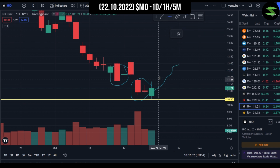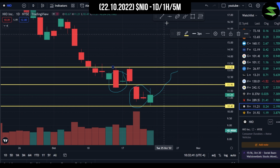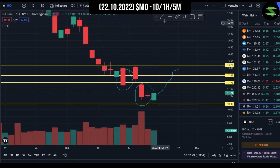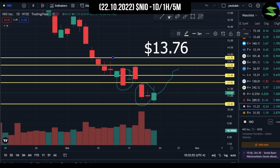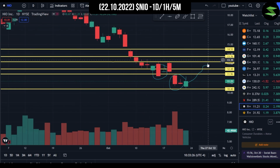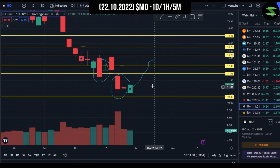Probably it would first hit a resistance around 11.9, somewhere around $12, right? After that, of course, somewhere around $13. These are psychological resistance levels. Again, $12.5 is psychological. After that, another resistance would probably be somewhere around 13.75, somewhere around 14.5, of course. So do I believe that the Nio stock will go up? Well, in my opinion, it should go up in the short term at least, right? At least for a few days.